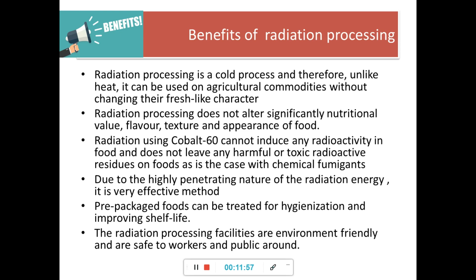And due to the high penetrating nature, it is a very effective method, and even pre-packed food can be treated for hygienization and improving its shelf life. The radiation processing facilities are also environmentally friendly and safe for workers and the public around.